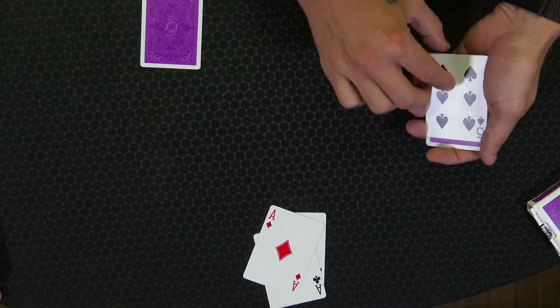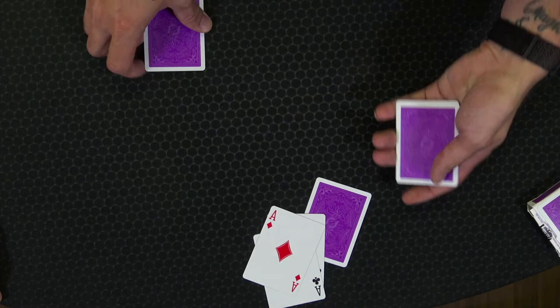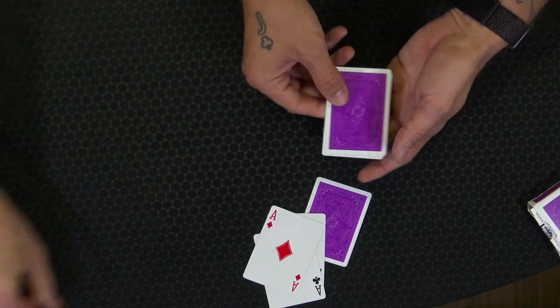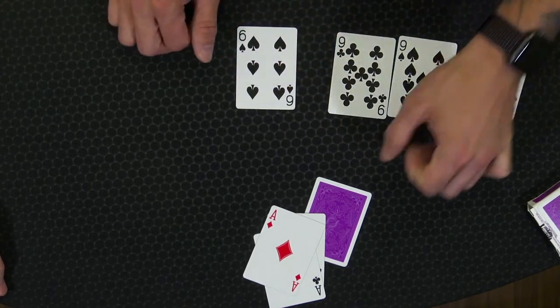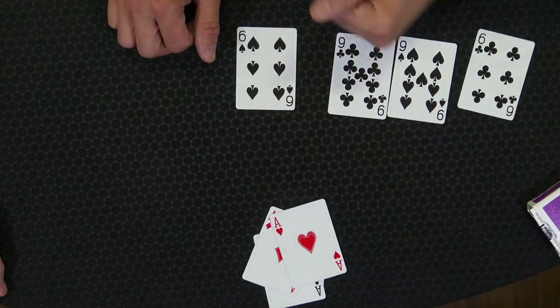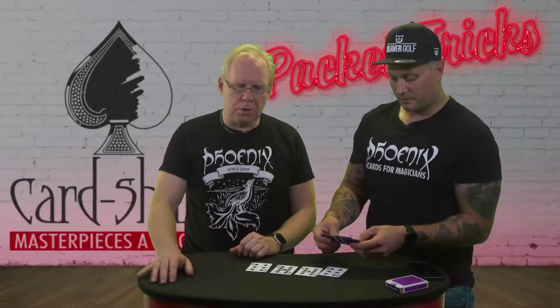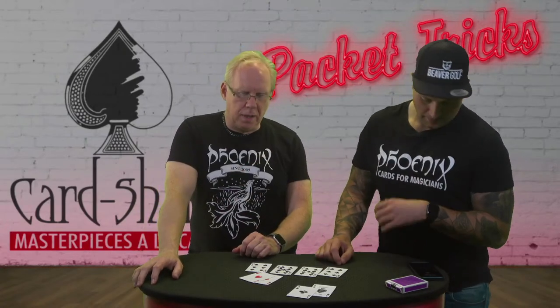Yes. So, what we have right now, there is the six of spades. Goes here. So, last one. Snap. And also this one. Very, very nice. Actually, this is not using any trick cards. It's really an impromptu effect. Yes, eight cards.